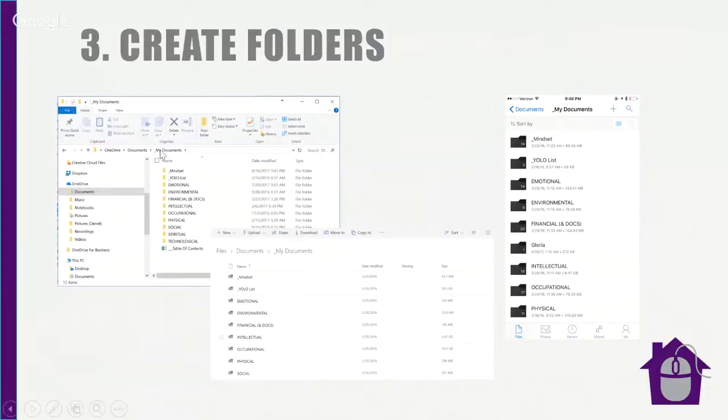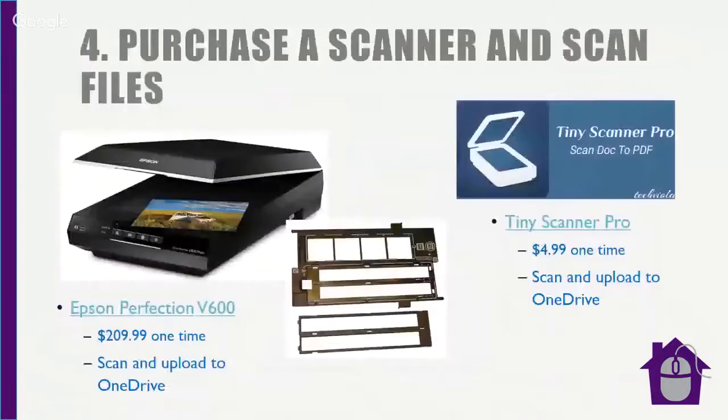So how I do it, like I said, I go to My Documents, and then I create those 8 folders for all the different areas of wellness. And then in each of those folders, I break down each of those areas more and more. Now that you have your folders created, you're going to take all of those papers that you have, or your current filing system, and you're going to scan those pictures into the actual OneDrive.